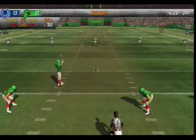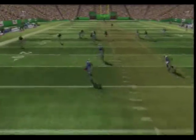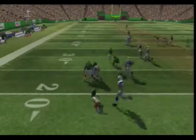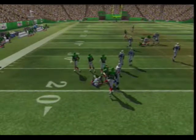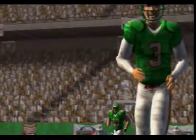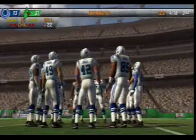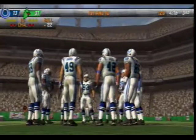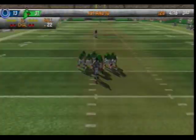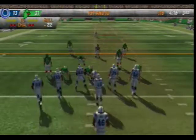Looks like he's just about ready to kick this one off. Nice kick and returnable. This one is taken by Bruce. The Colts have their work cut out for them as they take over at the 22-yard line. Number 45 goes back into the game after being injured earlier.